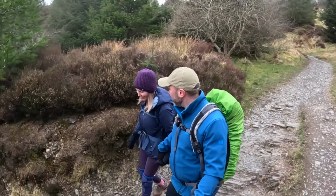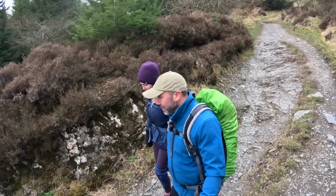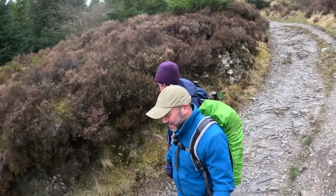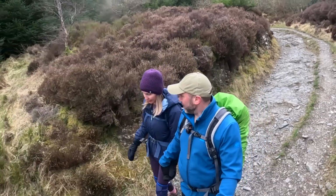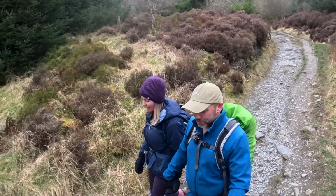What do you think of the walk? Good, very good. Liked it. Easy one. Yeah, it's pretty easy. Well, the up was a little bit tricky. But once you're up, you're up. And that walk across the top's quite flat, isn't it? Yeah. And this is a nice little one to add in, just for fun.